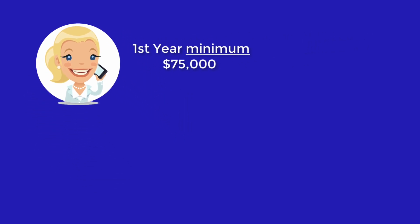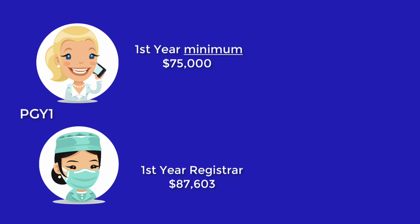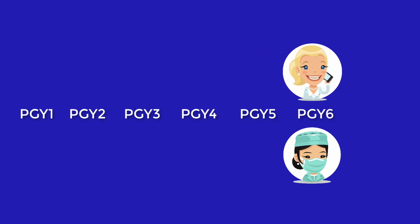But if we compare the two minimums of, say, a first year general practice trainee versus a first year registrar specialty trainee in New South Wales, there is about a $10,000 difference. However, if we factor in the fact that a first year general practice trainee is usually in their postgraduate year 3, whereas many specialty trainees are waiting up to PGY6 or even further to commence working at that position, all of a sudden the difference in salary doesn't look that significant. The other thing we need to bear in mind is that the GP trainee may well finish and become a specialist a lot earlier than other specialty trainees, because general practice training takes a little less time.